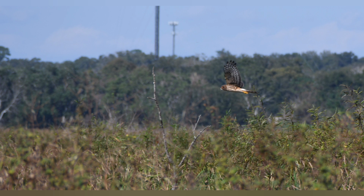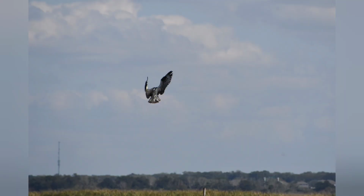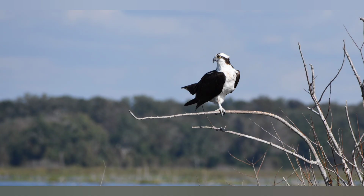We do see them at the drive fairly frequently in multiple locations, so keep your eyes peeled for them at the drive. Our next raptor is the osprey, also known as the fishhawk. These amazing aerial acrobats can be seen all over the drive, frequently sitting on telephone poles eating, or hovering over the water looking for food.